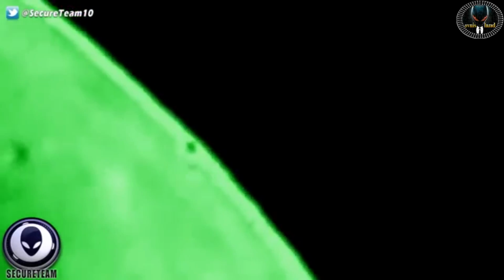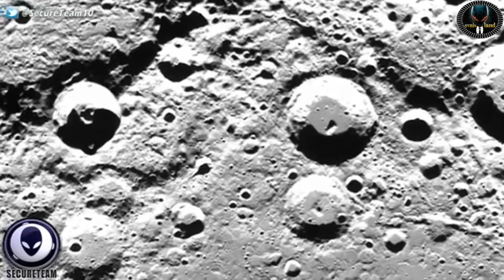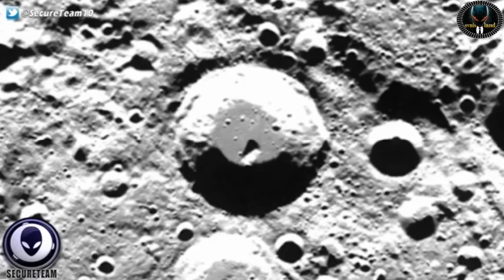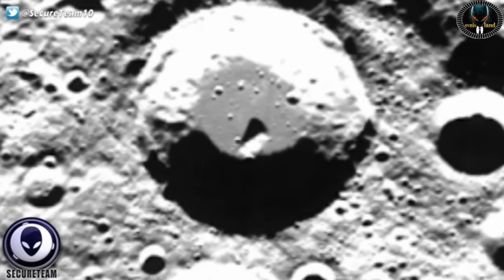Another interesting lunar finding was emailed to me by a viewer. This is taken from Google Moon, and here's the zoomed out version. And we have some craters here, and there were actually a few anomalous things. The first of which is in this crater over here to the right, where we see what appears to be a large rectangular object casting a shadow, sitting in the center of the crater.